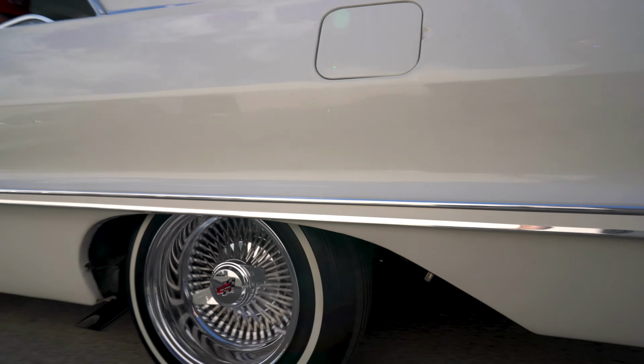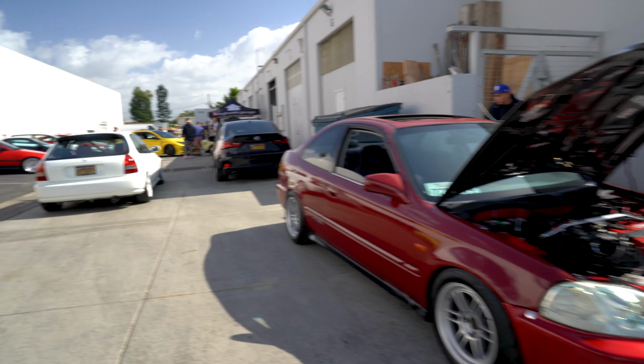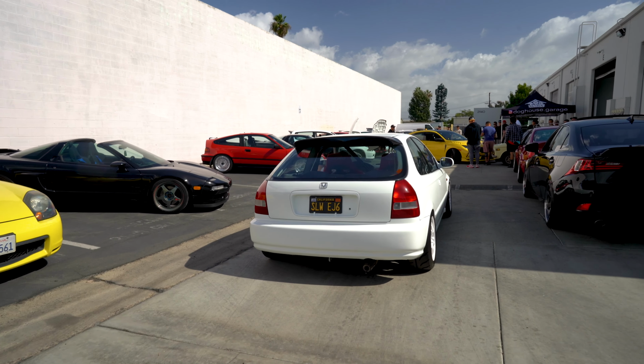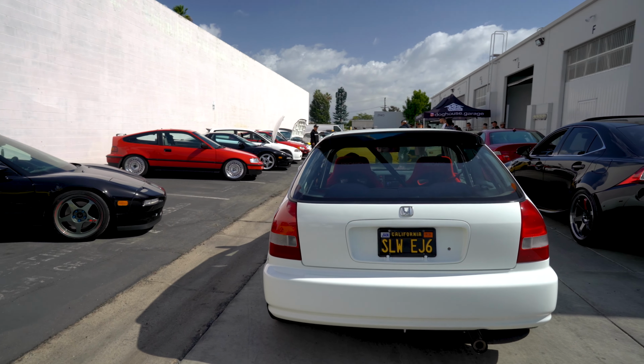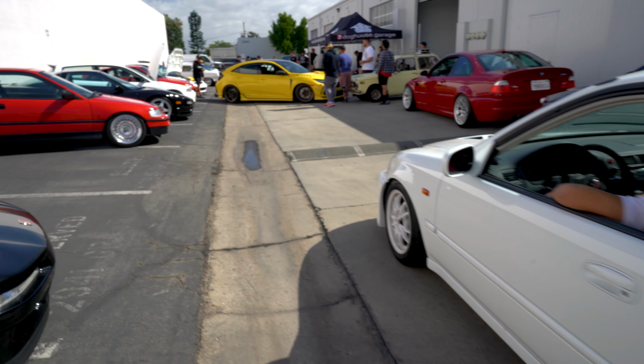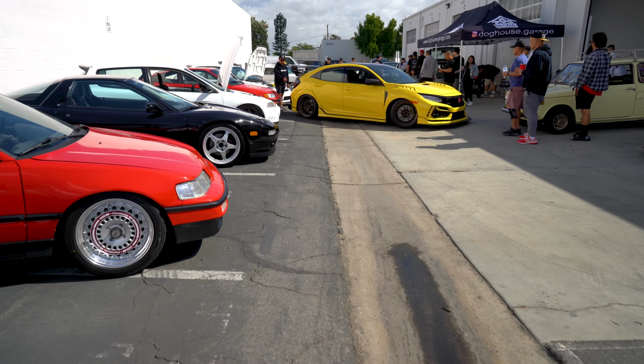That's a little EM1, looking super clean. And like I said, we got the EK or EJ6 since it's a left-hand drive one. It looks good. Look, they're trying to 48-point turn this Civic Type R.